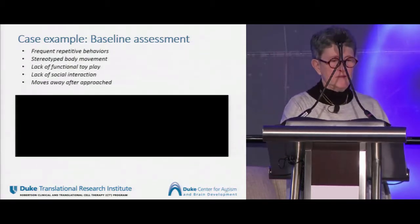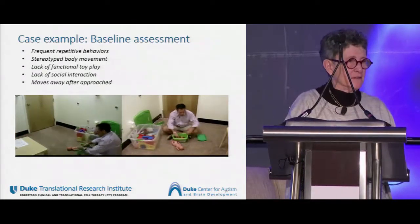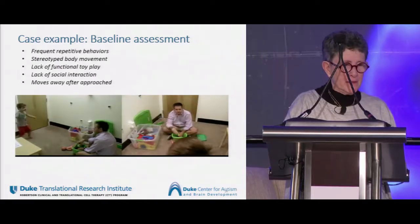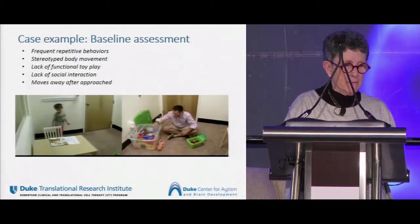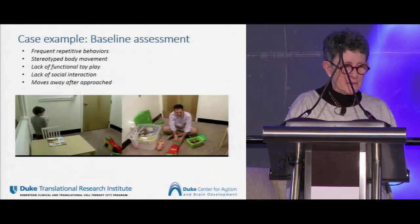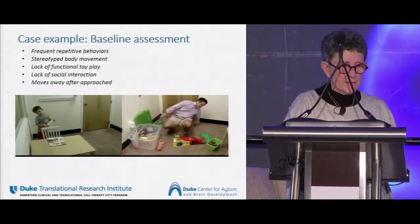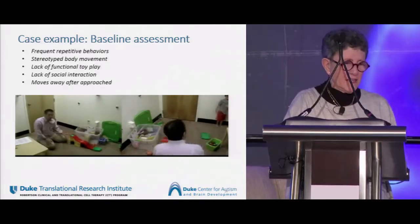And I'm just going to show you a couple of videos to illustrate the point. So this is a child at baseline. You're looking at him from 2 angles, okay? He has a lot of the typical symptoms of an autistic child: repetitive behaviors, not interacting with his dad, not really engaging in play. So you see he won't.